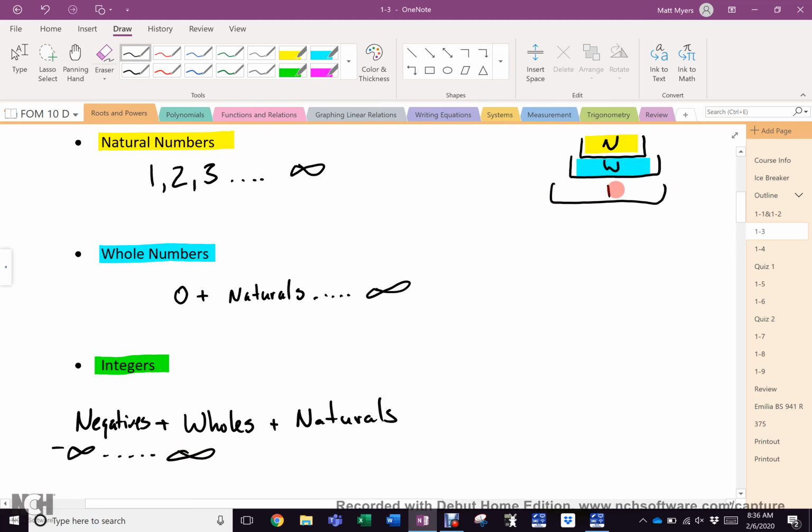So here I'd have the integers, and you will see that the naturals fit in the wholes, which fit in the integers. Everybody understand? It's kind of like those little Russian dolls.